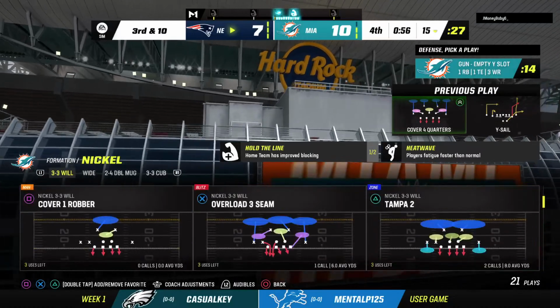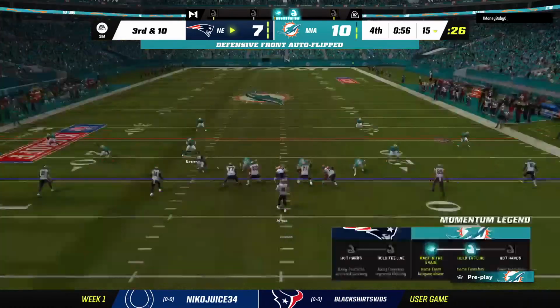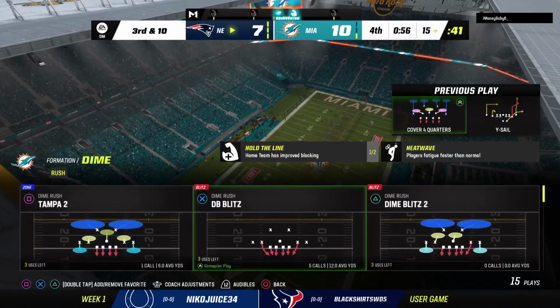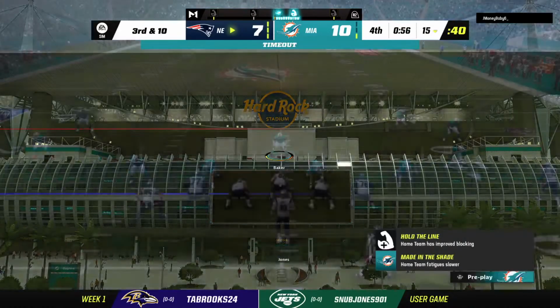You're exactly right. Got to get back into focus here. Get the first down. That's what's vital to them. So back-to-back incompletions, and that has them staring at a 3rd and 10. The Dolphins going to take their second timeout. That'll leave them with just one remaining in this fourth quarter of play.